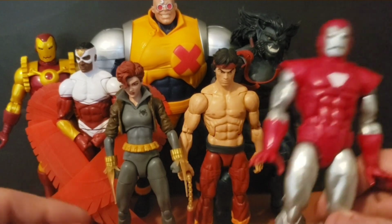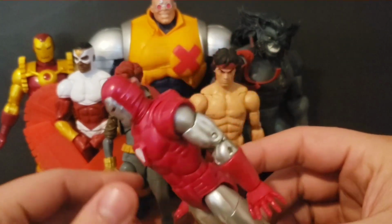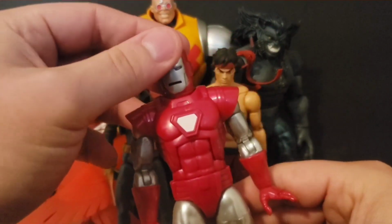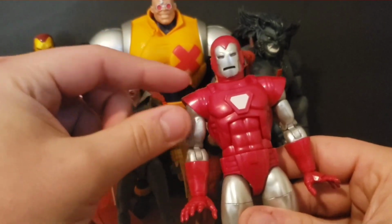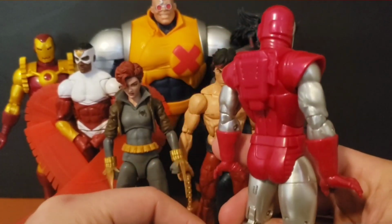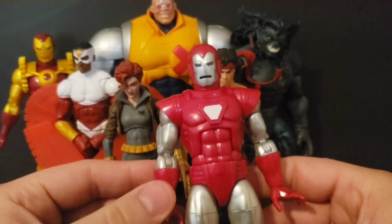Silver Centurion Iron Man, I mentioned earlier with Crimson Dynamo. It's been a great year for Iron Man characters, and Silver Centurion is definitely worthy of being up there. Be better if you didn't have that neck problem, but maybe a little bit wider shoulder pads. But otherwise, spot on, almost perfect rendition of Silver Centurion. Really happy to have this guy. I've always wanted an updated Silver Centurion.